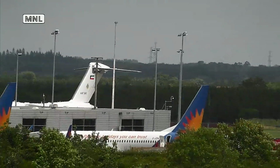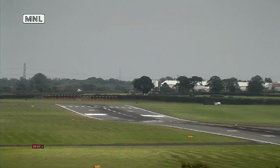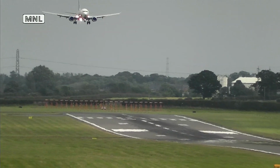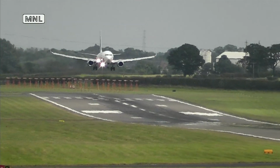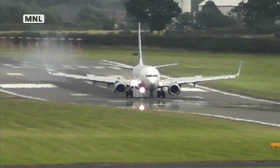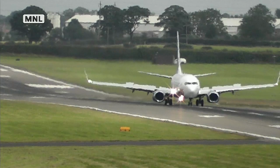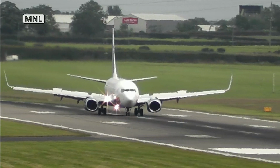Right, here comes this Jet 2 737-800, so we'll just pan back to the main runway. Overlooking runway 25 here. There we are. Now Jet 2 has a habit of using the entire runway and rolling all the way to the end. So are they going to make Bravo today? Looks like they might. Are they going to?